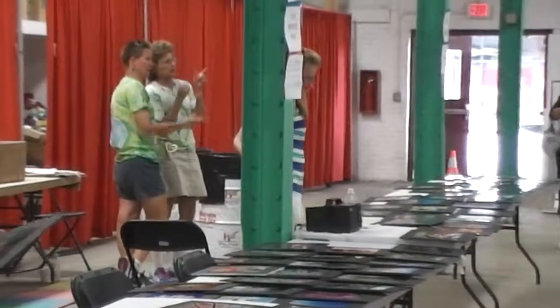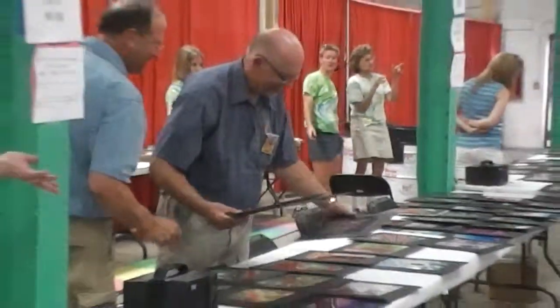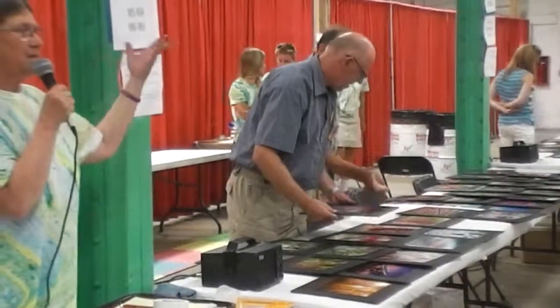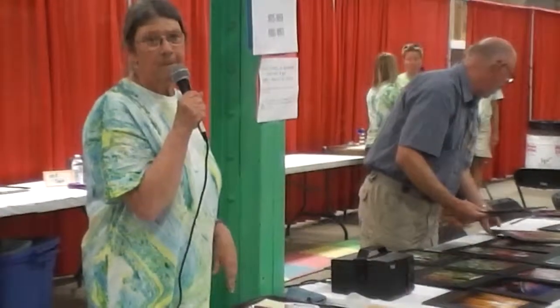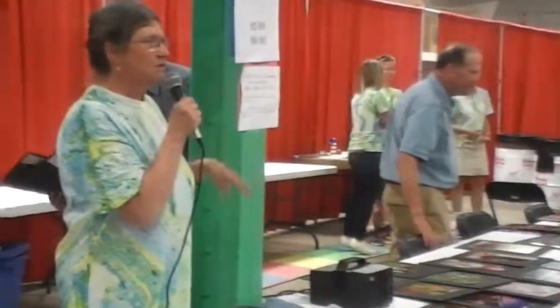It does not necessarily have to be something that placed first, but it does have to be something that they particularly judged. So it could be any of these, but it could also be something that was a second, a third, or a fourth. And so they've been kind of writing down what they think is the best. So that's what they're doing right now.